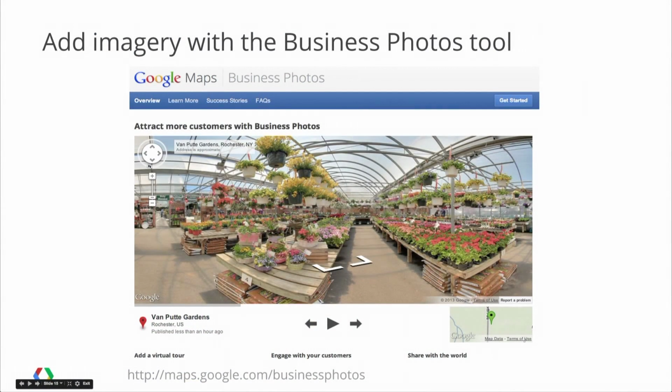Yes, so thanks, Richard. We basically had worked with Richard to help him use our business photos tool to upload his imagery. Anyone who joins our business photography program can upload your own panoramic imagery, as this Garden Center in New York has done.